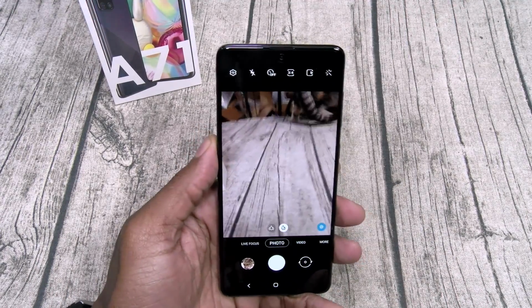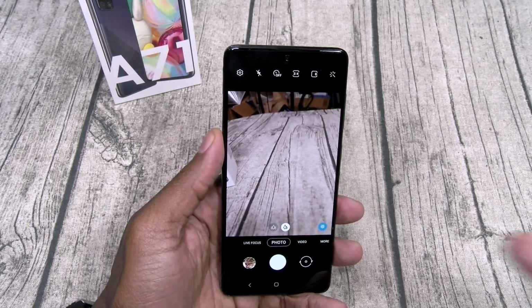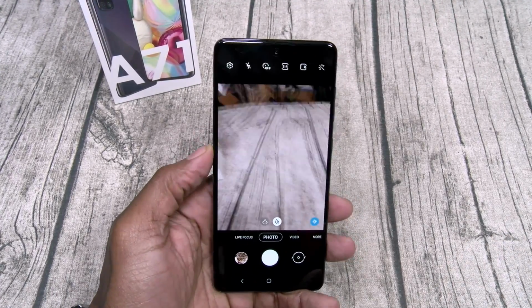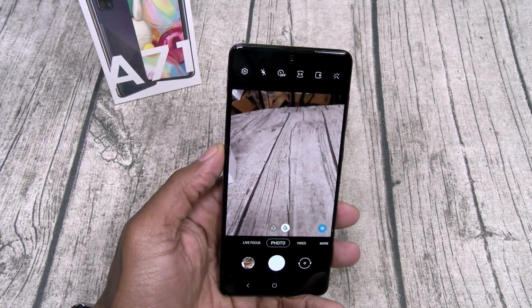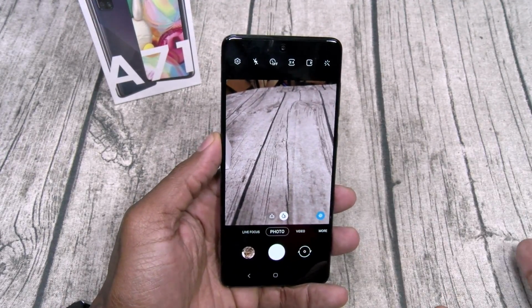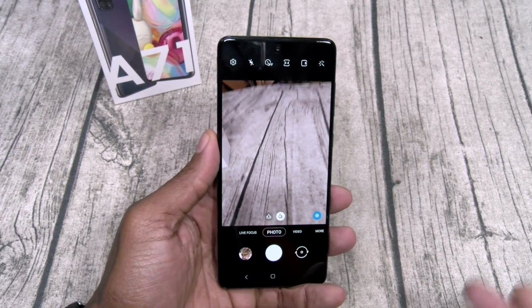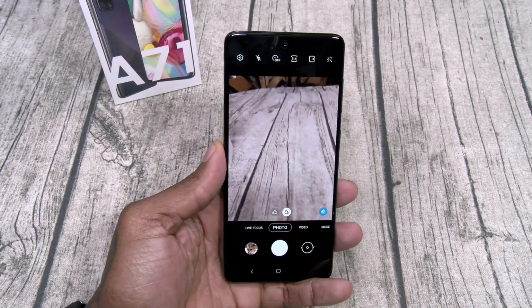All right, so let me show you some pictures and videos that I took. And on the side note, I don't like to talk when I show y'all these pictures and videos because I can't say, oh, this picture looks nice or this picture doesn't look nice. You got eyes, you can see it for yourself, all right? If you like the way the pictures and the videos look, then you know this is the phone for you. If you think the pictures came out trash, then you know this ain't the phone for you. Let's keep it moving.